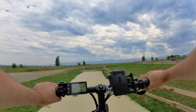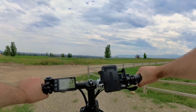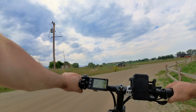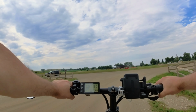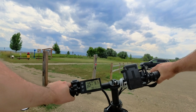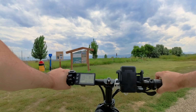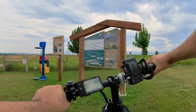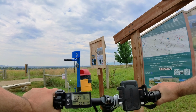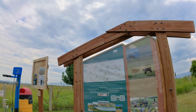Oh, it looks like it ends right here and it turns into gravel. Good, we get to do a little off-roading then. The rules are. Oh, that's cool. It has a little air station here. Fantastic. Never seen that before. There it trails. I don't know if you guys can see that.